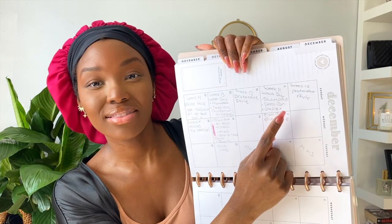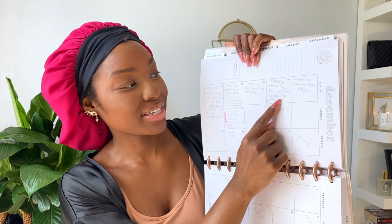So week 11, I don't know if you guys can see that, I was supposed to do an Olaplex treatment. Well, I didn't. I took my hair down, I shampooed, deep conditioned, and kept it pushing. Oh, I missed my Olaplex treatment. That's why.